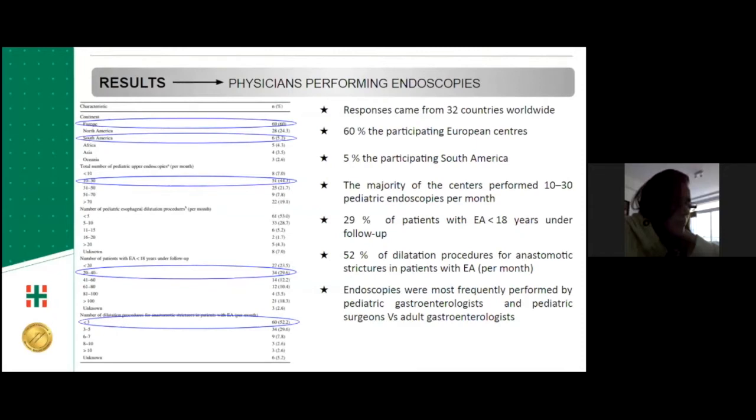Well, as for doctors who perform endoscopies, responses came from 32 countries worldwide, with 60% from participating European centers and 50% from South America. The majority of the centers perform 10 to 30 pediatric endoscopies per month. 29% of patients with EA under 18 years are under follow-up, and 52% of dilatation procedures for anastomotic strictures in patients with EA. Endoscopies were most frequently performed by pediatric gastroenterologists and pediatric surgeons versus adult gastroenterologists.